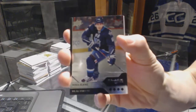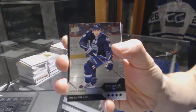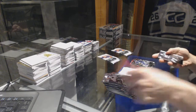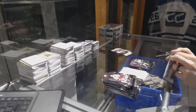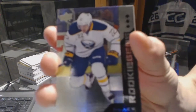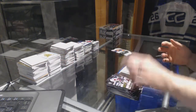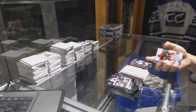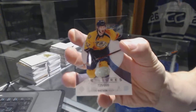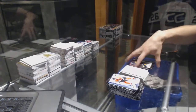Quad diamond for the Chicago Blackhawks, Patrick Kane. Triple diamond for the Stars, Tyler Seguin. Triple diamond rookie for the Buffalo Sabres, Johan Larsson. And the top of the pack has an Ice Premieres rookie, numbered to 999, for the Nashville Predators, Austin Watson.